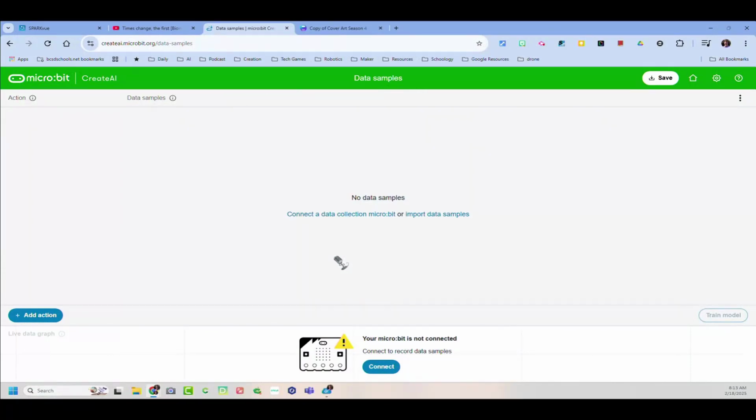So if you wanted to make a fitness tracker out of this, it gets kids into the mindset of, okay, we've got to train this thing to know what jumping jacks look like. And it's pretty impressive. It is. And this is a new feature they just came out with, which I haven't had a whole lot of time to mess around with, but I'm excited to explore more.